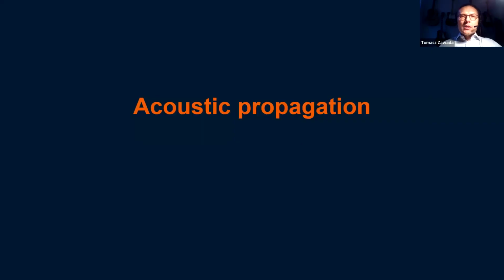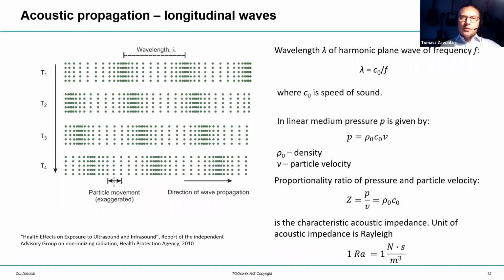Anyway, let's come to the basics, and I will just bring up the simplest things. I apologize to those who are deep into it. We are talking about longitudinal waves. That means the particle movement is basically in the same direction as the propagation of the wave. Our basic properties of the wave are its frequency and wavelength, and those two are linked by the speed of sound.